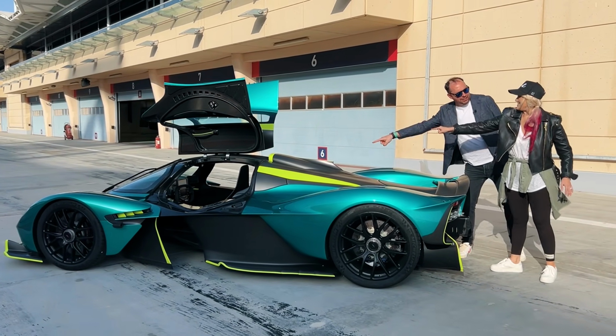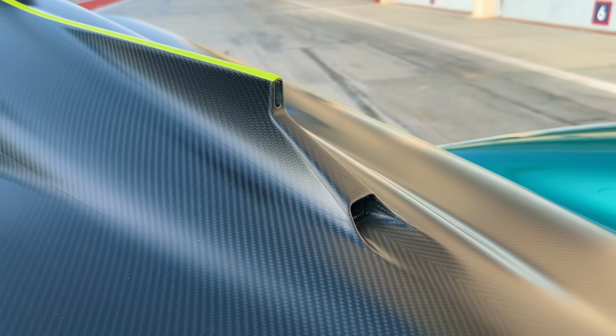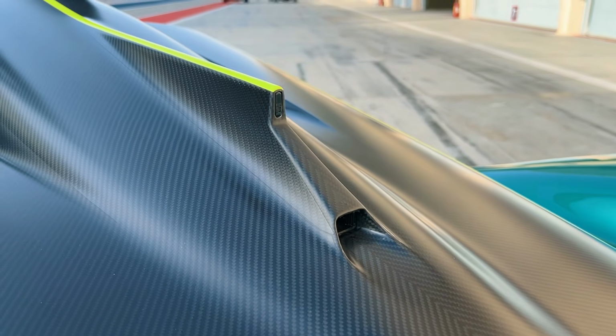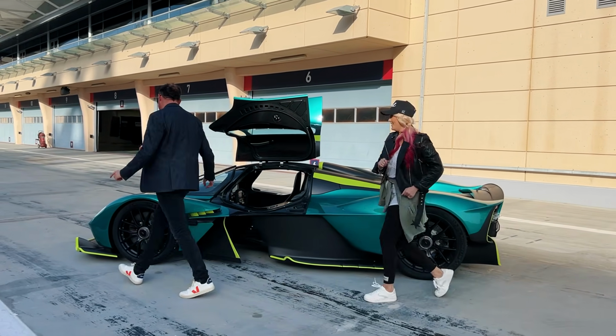This is the rear brake light. It's the smallest rear brake light in the world, and it's like 6 millimeters across. That's ridiculous. You got to see this thing. That is so cool. Right, next. Second favorite. We're going down this end. All right, yeah.